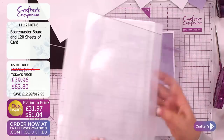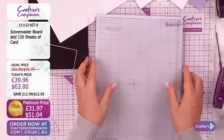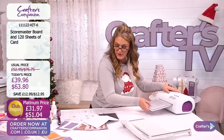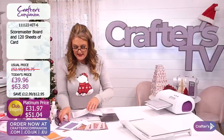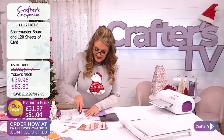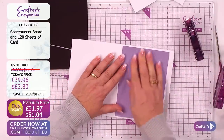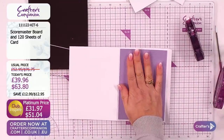So pop that onto my die cutting plate, and I'm going to do it that way so that the whole thing is through the machine. And we can go through there. Then I'm going to do exactly the same with this one. Put a little piece of tape in the middle and put that in its final position. Okay. There we go. Let's just grab that.